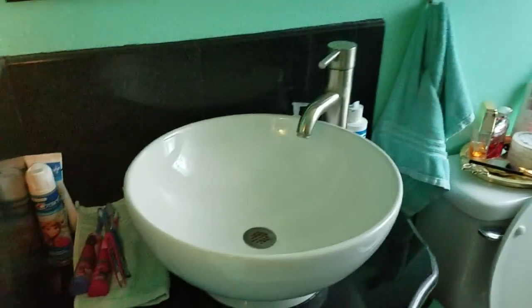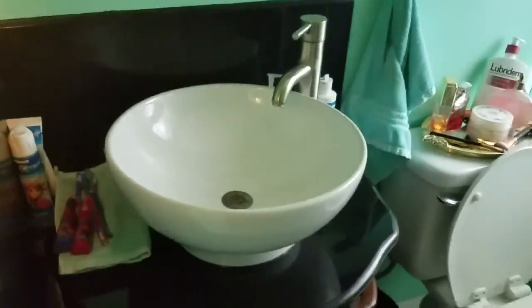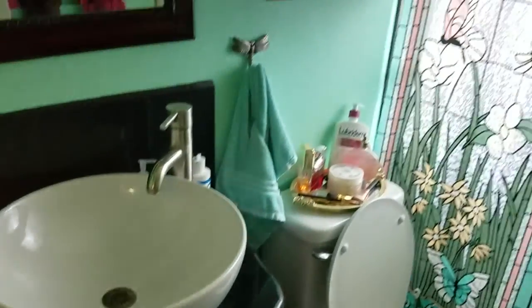Same theory with the bathroom. The fewer things you have on top, the better. Once again, I know you got to live in the home, so it may not be possible, but the fewer things on top of cabinets and just out in general, the better, especially for photos.